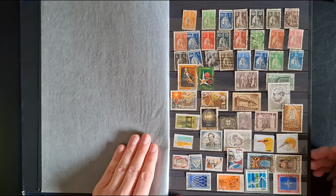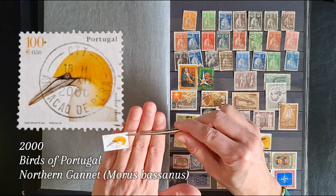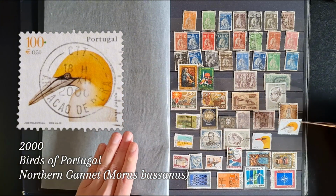So do you collect Portugal? Have you collected Portugal? Can you tell something about Portugal philately?